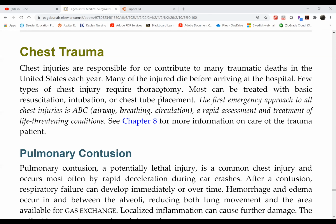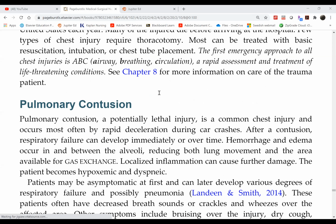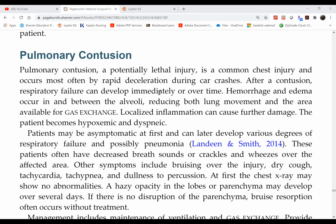Okay. So let's start with pulmonary contusion. Questions on the exam will be simple. It's how do I recognize it? Because the patient comes into the ER based on the symptoms. How do you know that the patient has a pulmonary contusion? And then the other question is, what do you do about it? So those are basically the two questions on the test. For each chest trauma, you're asked to identify how do you know that it is happening? What are the signs and symptoms? And then what do you do about it? Or it could also include what do you not do about it? So let's begin with pulmonary contusion.